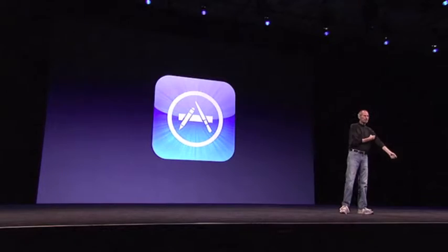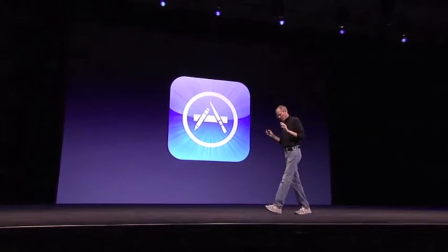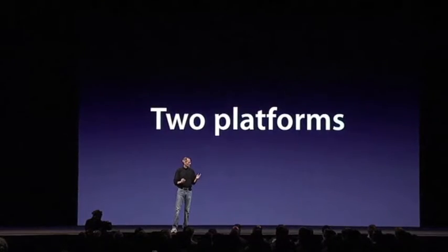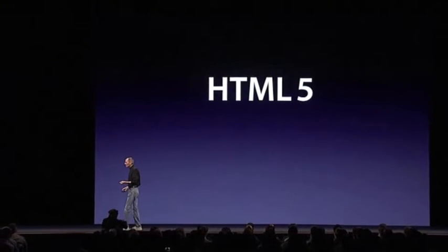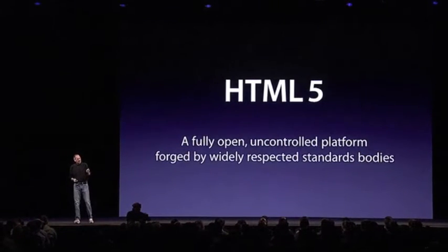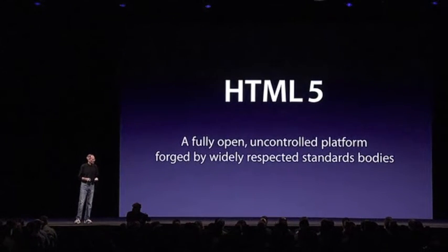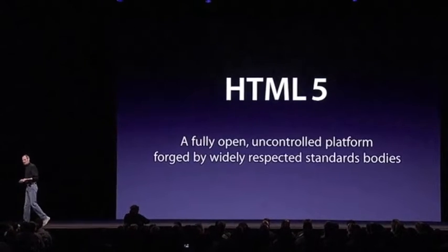Next, I'd like to talk about the App Store, something near and dear to all of us. Now, before I get into the App Store, I want to make something really clear. We support two platforms at Apple. Two. The first one is HTML5. HTML5 is a fully open, uncontrolled platform that is forged and defined by widely respected standards bodies.